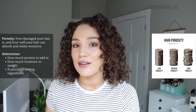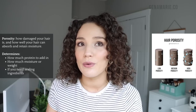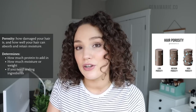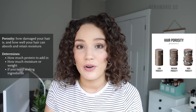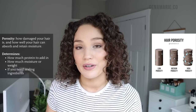And your hair's porosity is important because that's essentially how damaged or how healthy your hair is and how porous it is. Your porosity tells you how well your hair can absorb and retain moisture. So this is going to help tell you how much protein you should work into your routine, and also if you need some sealing ingredients, like if it's high porosity, whereas low porosity hair really struggles to absorb moisture. It can become dry, and it also can get buildup on it because it's such low porosity. So all of that considered, those are the things that I think are the most important in my opinion.